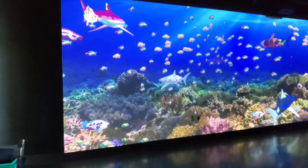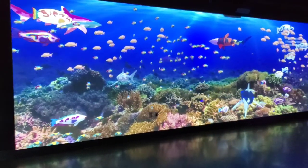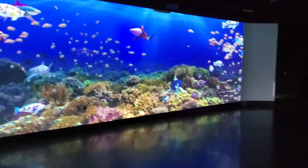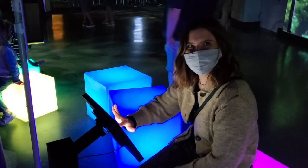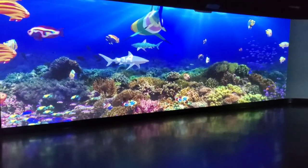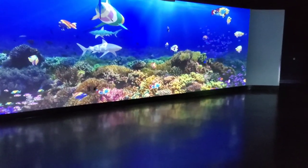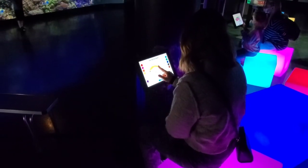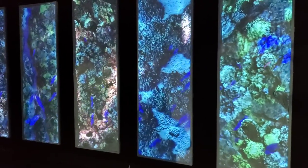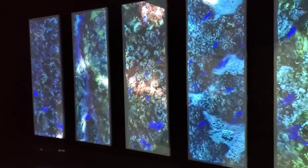The first exhibit you encounter when you walk in is this really cool digital screen which mimics a coral reef habitat. Now, what's really fun about this is you can actually draw your own fish, like my wife is doing here, and add it to the coral reef. You can see it swimming around in there. I thought this was a great idea from the aquarium that really encourages engagement with the visitors rather than just staring at tanks the whole time. There's also other pieces of digital aquatic art around the aquarium that you can enjoy.